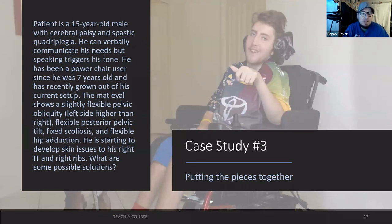All right. Contour cushion. So a custom cushion. Yeah, definitely. The flexible obliquity, so you can build up that right side to try to level that out. Flexible posterior pelvic tilt, what can we get for that? How about a belt? 2-point belt, that pelvic tilt. The fixed scoliosis, that's going to be the problem, right?